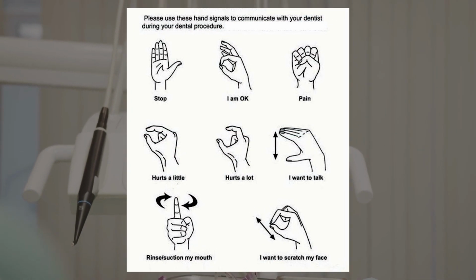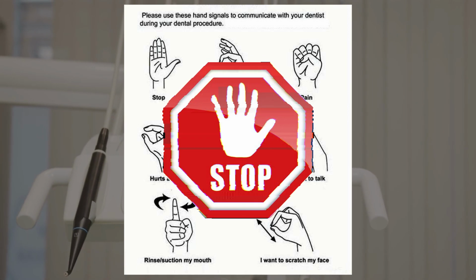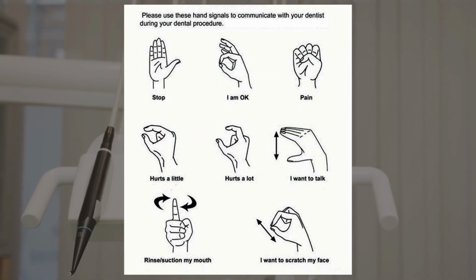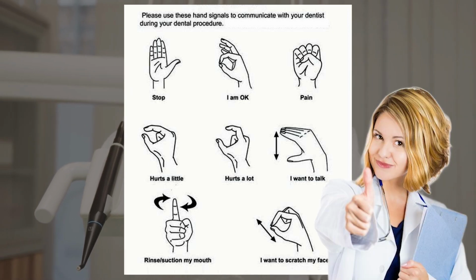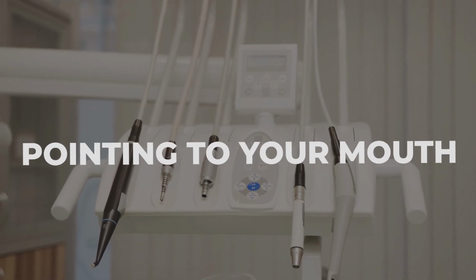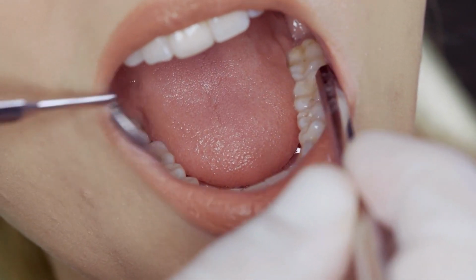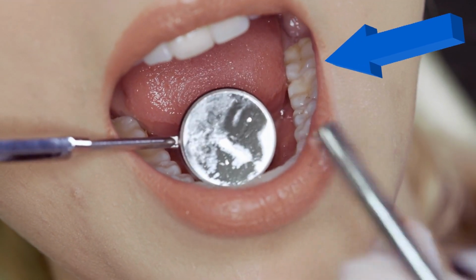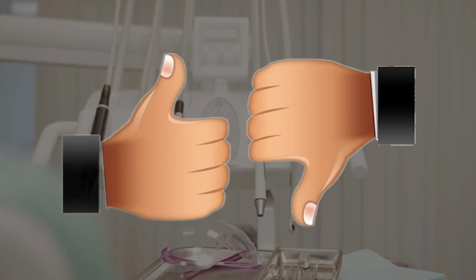Some of the most common hand signals include raising your hand. This is a universal sign for stop. If you need to take a break during the procedure, raising your hand is a simple way to communicate this to your dentist. Pointing to your mouth. This is a sign for pay attention to this area. If you're experiencing pain or discomfort in a specific area, pointing to it can help your dentist to focus their attention on that spot.